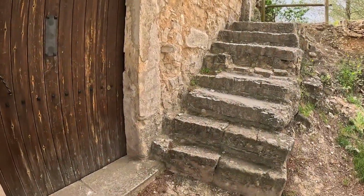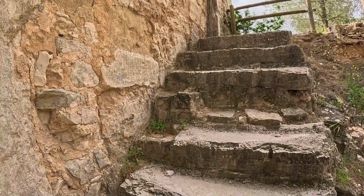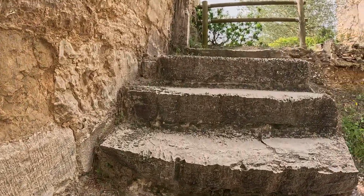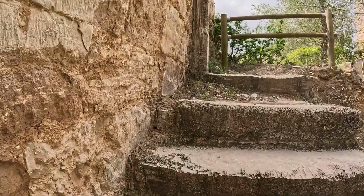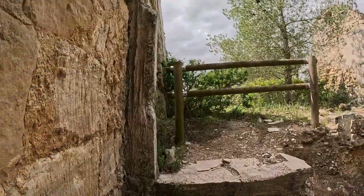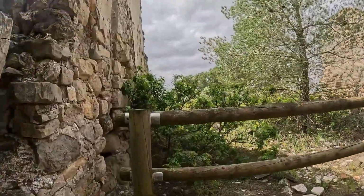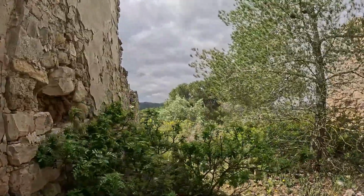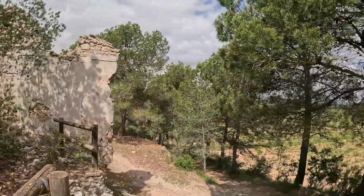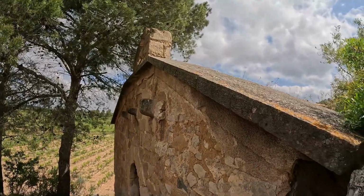I'm just going to climb up. I don't think I can go any further than this, but I can climb up these steps, which will be a little bit taxing. There you go. Just to get the view from the top. Again, more beautiful pine trees. This is the top of the ermita.